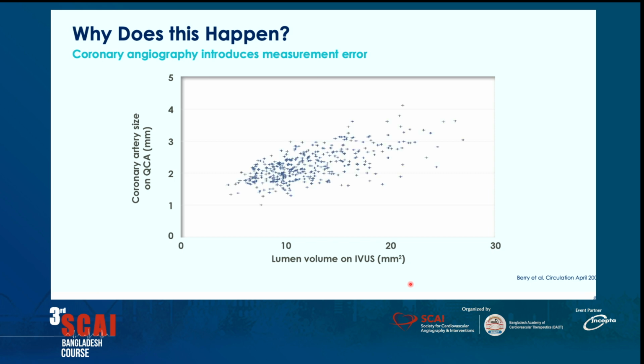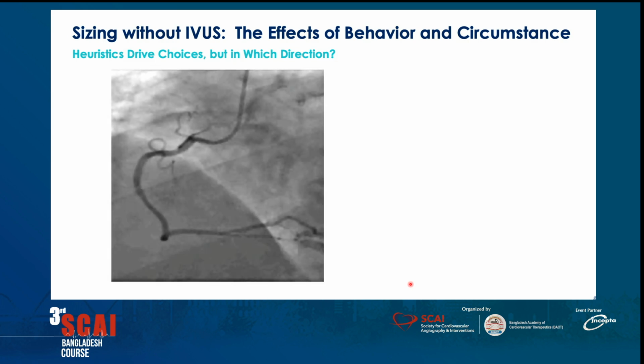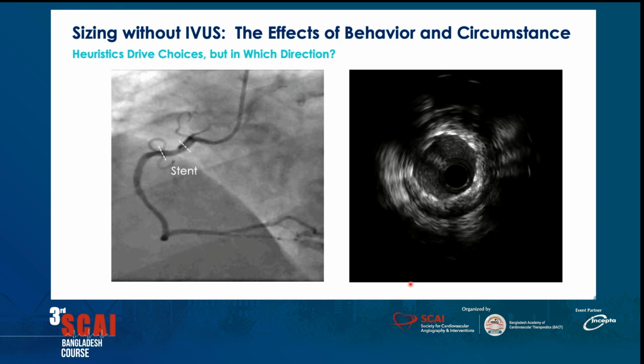But the reality is that when you lay out angiography versus IVUS, this is not a great correlation. There's a general idea given to you of vessel size by the angiogram and of vessel expansion by the angiogram, but it's not perfect by any stretch of the imagination. And so sizing without IVUS affects our behavior because we tend to choose smaller stents.